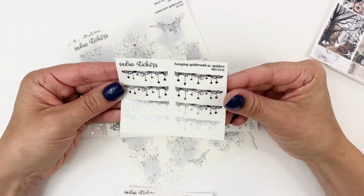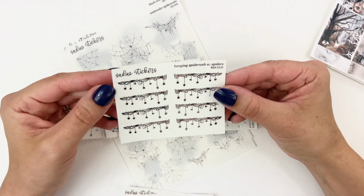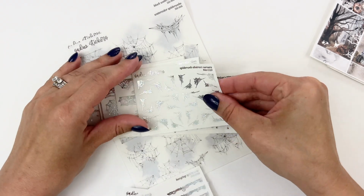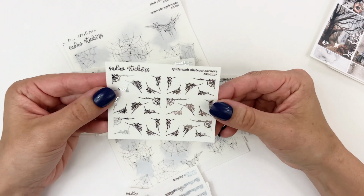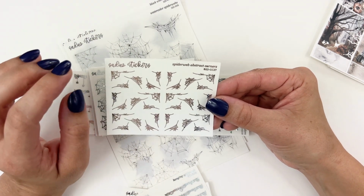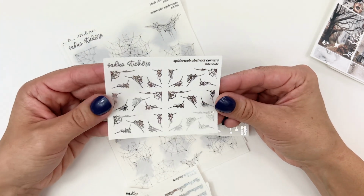The hanging spider webs, hanging spider web spiders. I love the spider web design there. Spider web abstract corners. I think it was last year, a lot of shops just came out with spider webs in the corner and the design was not very abstract. So I was so excited this year to see all the abstract spider webs. It just looks so much more realistic.